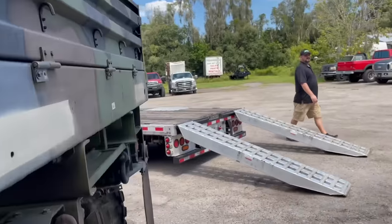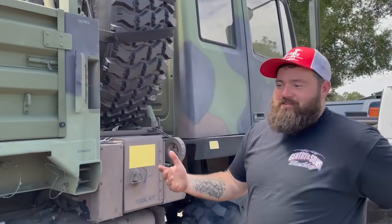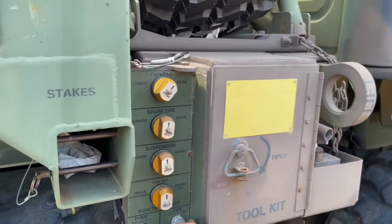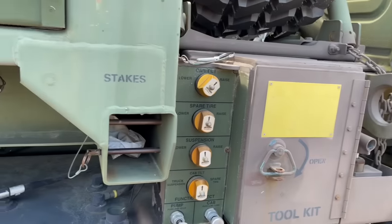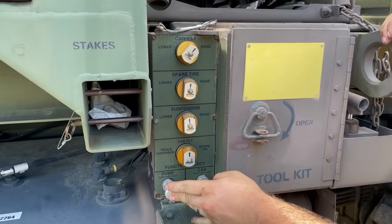So we'll go around this other side here. Me being a cabover guy, I don't have this luxury on my cabovers. But all right, so this is the cab release. See that come up? So you push and turn that for the cab release. And then cab tilt, and then piston raise.